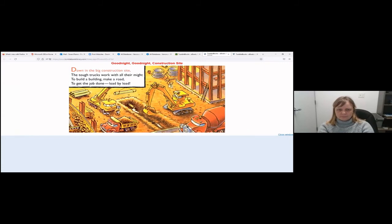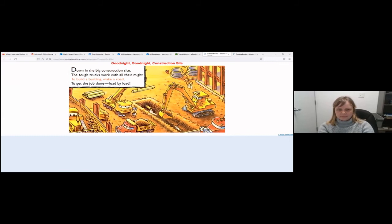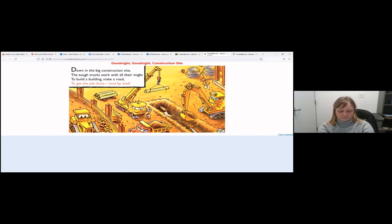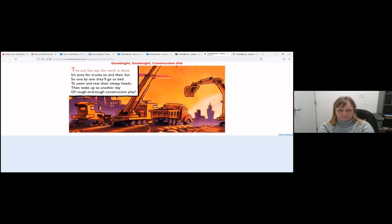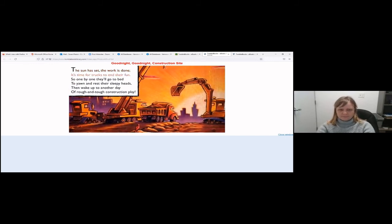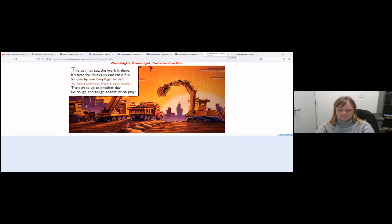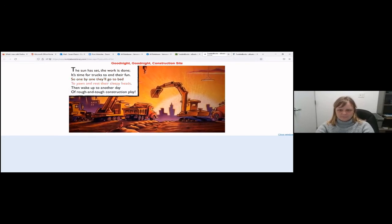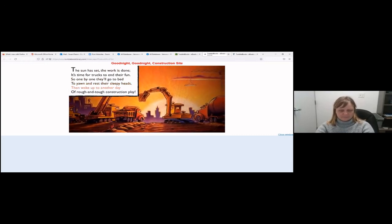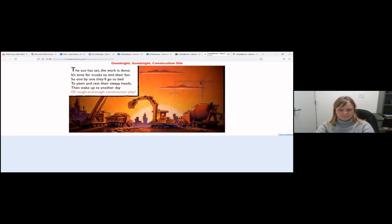Down in the big construction site, the tough trucks work with all their might to build a building, make a road, to get the job done, load by load. The sun has set, the work is done. It's time for trucks to end their fun. So one by one, they'll go to bed, to yawn and rest their sleepy heads. Then wake up to another day of rough and tough construction play.